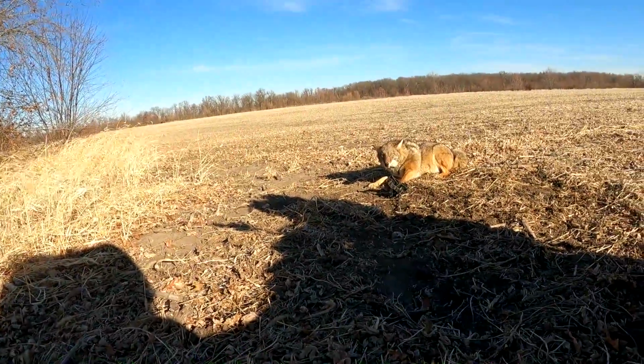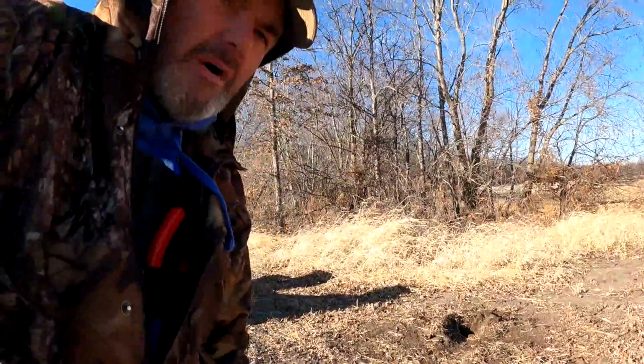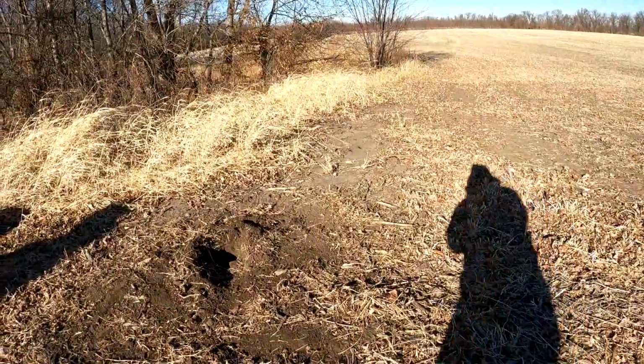So that's what we put in the hole. It was an RJ set. Great big huge dirt hole. And we caught this really nice coyote. So, all right, once again, I apologize for the wind, the wind's real bad. Went ahead and reset that.